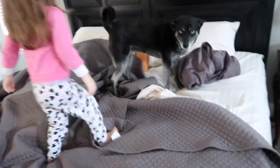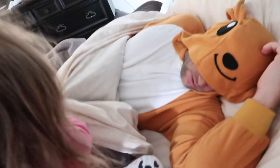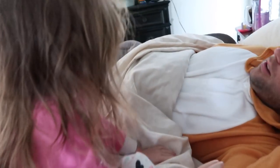Ada's trying to wake him up. Is that an Easter bunny in our bed? Wake up, kangaroo. Wake up. Is the Easter bunny under those covers? Yeah. Let's see. No. Good night, mate. I'm the Australian Easter Bunny. The closest thing to Easter Bunny I got.